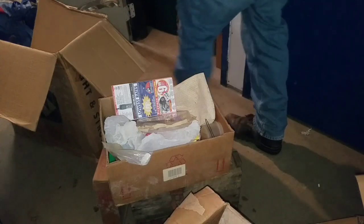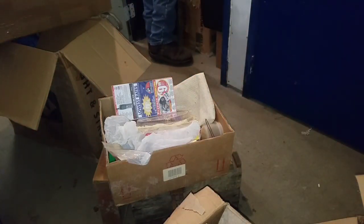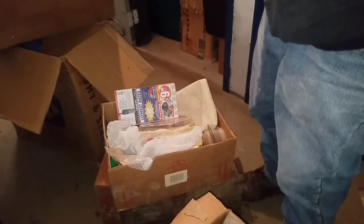Man, it's no rhyme, no reason. And this thing just goes on and on. So, hopefully, it won't be all garbage. Take a look. There's definitely some old stuff in there. We'll have to see. So we found those coach purses.